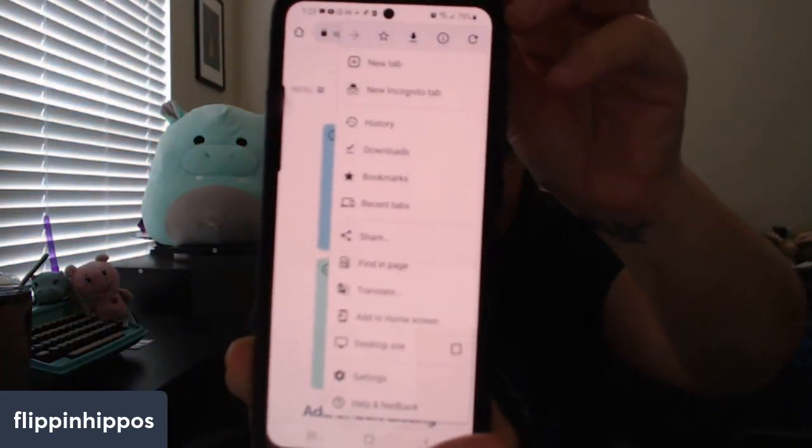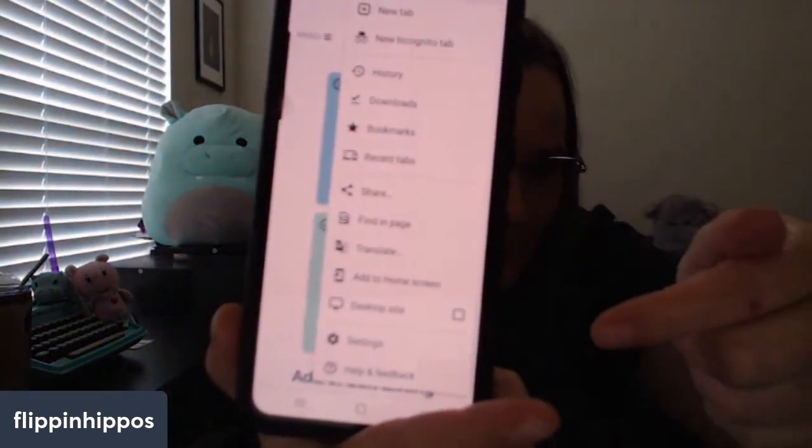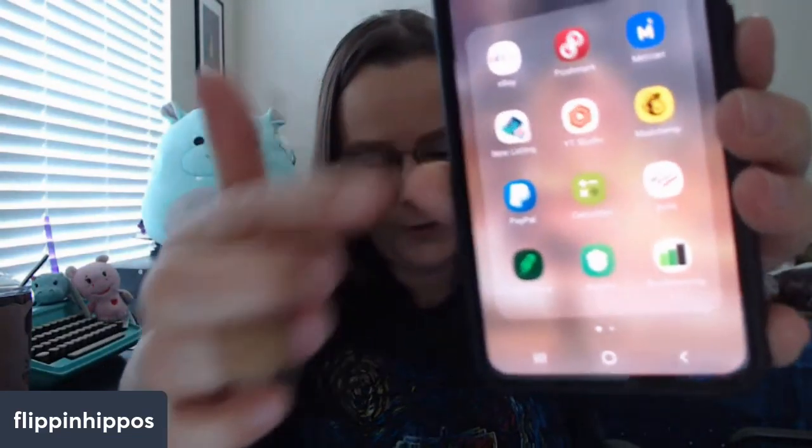So you click the dot. You see this list that you come up with? There's one that says add to home screen towards the bottom. When you click that, it's going to put a little icon on your home screen that's going to look like that, the List Perfectly logo. And then you can either just leave it right on your home screen or put it wherever you want.